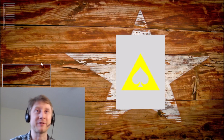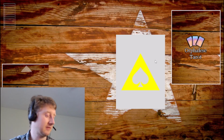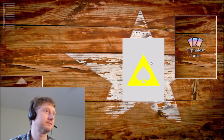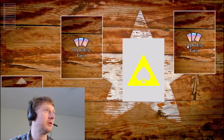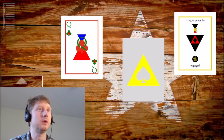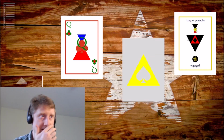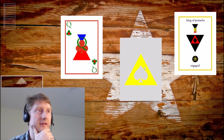So there is our first card. We've got the element of air. Let's maybe shrink this down just a little bit here. And we'll do another card to put it over there, like so. And boom, boom. Okay, here we go. Ooh, this is kind of neat. It's fun to look at the patterns.